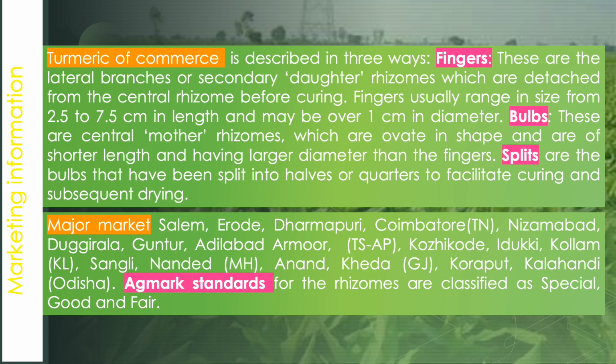There are few major markets already established in different states of the Indian subcontinent: Tamil Nadu, Salem, Erode, Dharmapuri, Coimbatore; Telangana and Andhra Pradesh, Nizamabad, Duggirala, Guntur, Adilabad, Armoor; Kerala, Calicut, Idukki, Kollam; Maharashtra, Sangli, Nanded; Gujarat, Anand, Kheda; Odisha, Koraput, Kalahandi.